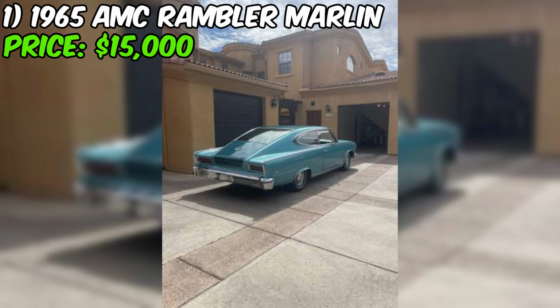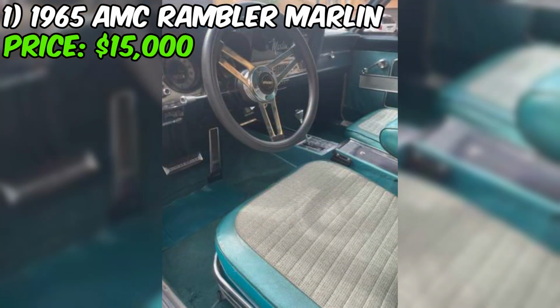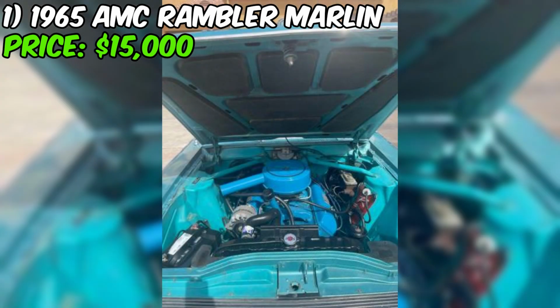Under the hood, you'll find a powerful 8-cylinder engine that the seller says starts right up and runs like a dream. They also mention that there are no funny noises, leaks, or smoking of any kind. Another great sign of a well-maintained vehicle.